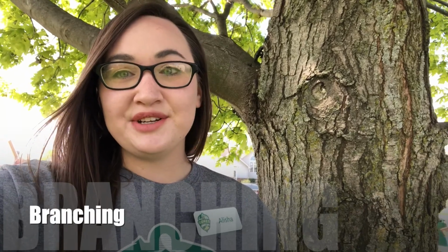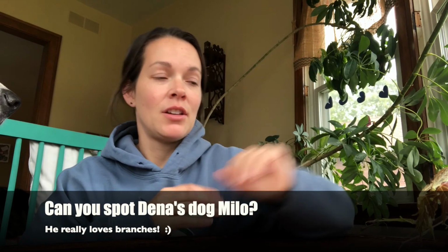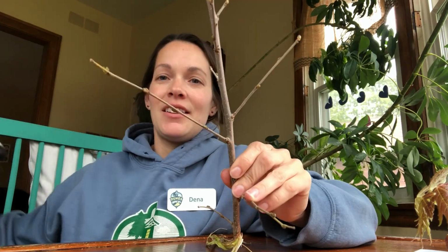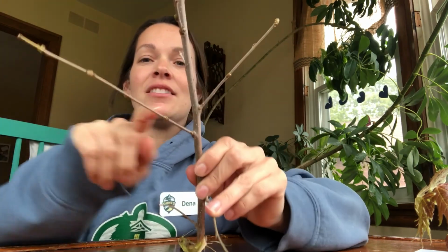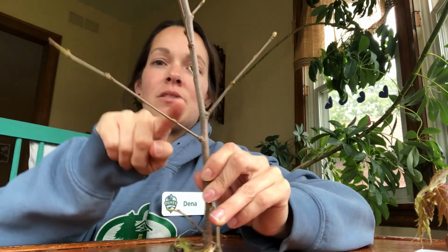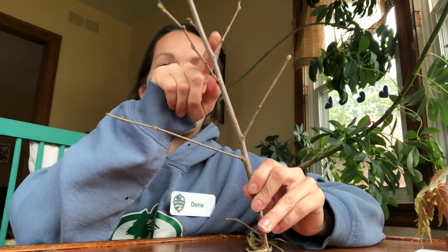Branching is another feature of trees that we can use to identify what species it is. Dina, why don't you tell us more about branching? So trees can have two different kinds of branching. I went for a walk outside and I found these two branching styles. So this first one I'm going to show you is alternating. Alternating branching is when they're coming off in alternating patterns. So one's down here, one's up here, and they keep going in a little bit of an alternating pattern.